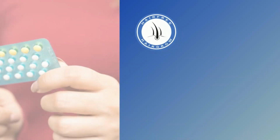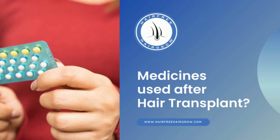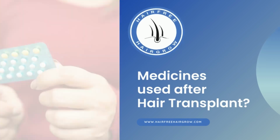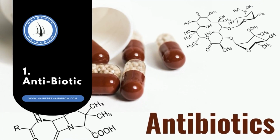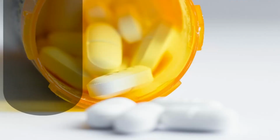After that, there are some medications that you need to take. One is to prevent infection. If there is an infection, the graft will get damaged and the hair transplant result will get hampered. So we need the antibiotics for about 5 to 7 days. After that, we need painkillers.